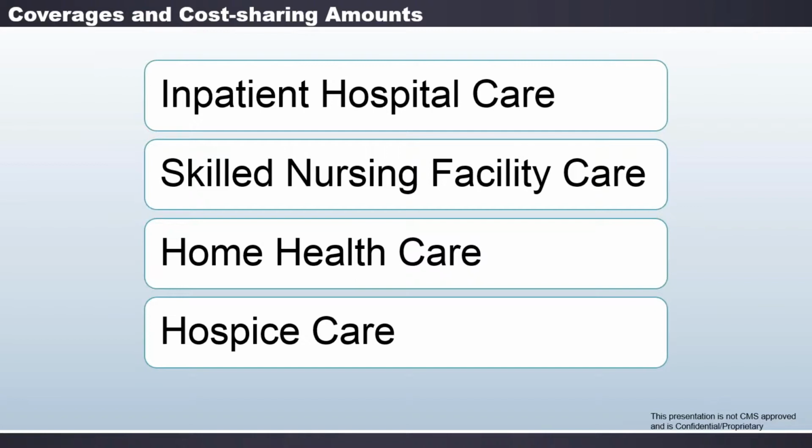And then you have hospice care. Under certain conditions, hospital insurance can help pay for hospice care for terminally ill insureds if that care is provided by a Medicare-certified hospice. Covered services include doctor services, nursing services, medical appliances, as well as some therapies, medical social services, short-term inpatient care, including respite care and counseling.